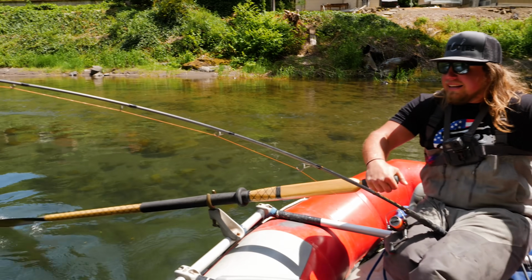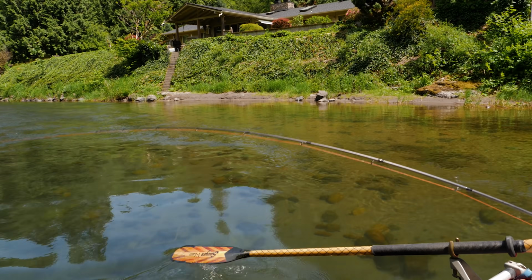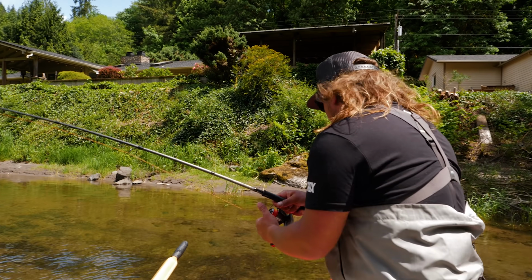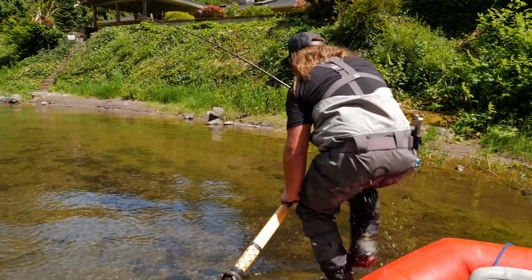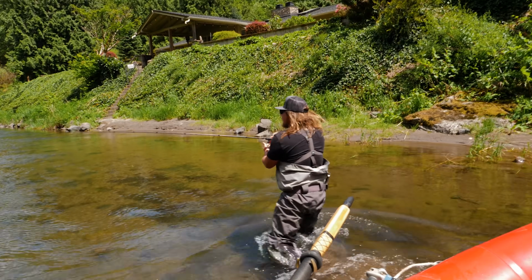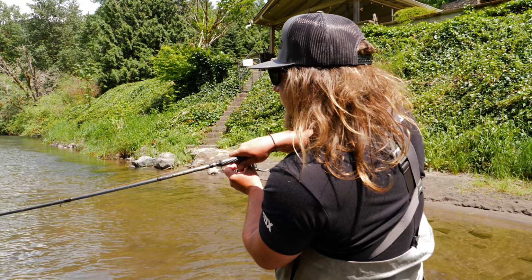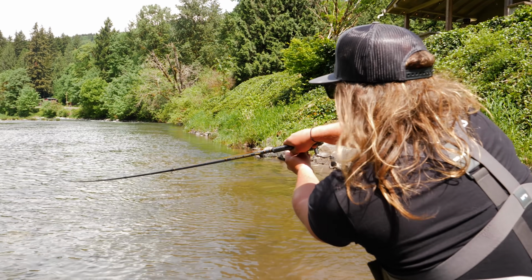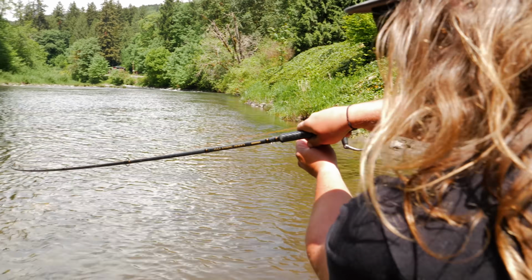Oh, he's going. He's going hard. Oh, there he goes. Okay, I'm gonna hop out, everybody. Oh, this is a big fish, everybody. He's trying to run me out the back of that rapid. So I'm literally, I got my hand on my spool. I'm just trying to work him back up here.